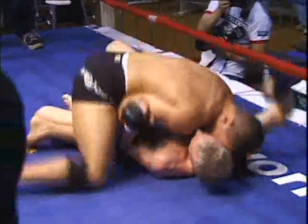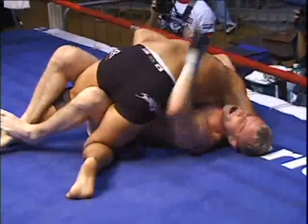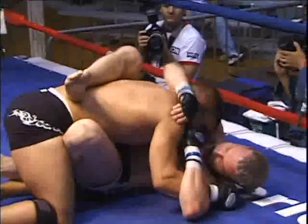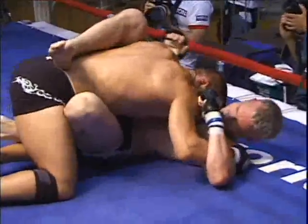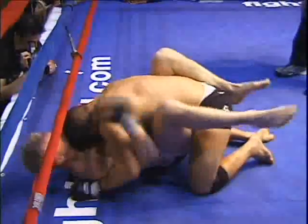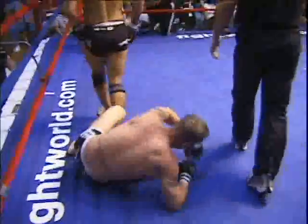Cordosa, a solid base on the ground. He is inside control. Ackerman once again proves me wrong and gets his half guard back. And now full guard. Both eagerly looking for that opening to make a good offensive move as we end round number one.